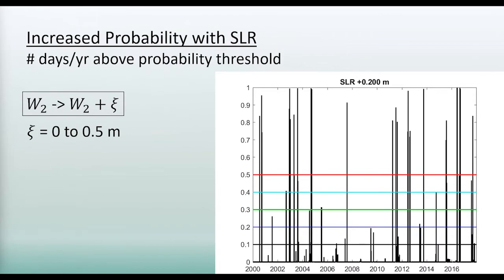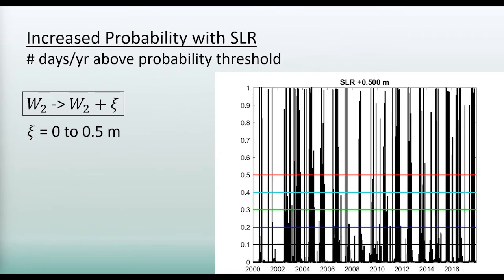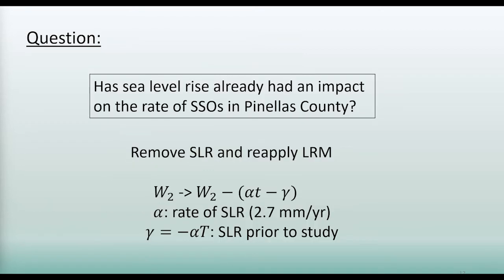20 centimeters, 30 more. Well, okay, one more. So now we're going up to 50 centimeters of sea level rise. Depending on which prediction you're following, that could be as soon as 2050. So we see that there's a lot more likelihood of these events occurring. And we can count the number of events above each of the individual thresholds, and we can track them. There's a little bit of difference for each threshold because the lower thresholds count more, the higher thresholds count fewer, but the trends are all the same. That is, it's showing a doubling of these events with every 10 centimeters of sea level rise. So if we're not careful, we're going to go from conditions where we're having these events once every few years to several times every year.